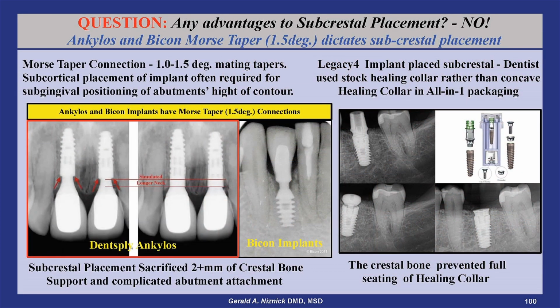This slide demonstrates the disadvantages of subcrestal placement of implants. While this can be done with any two-piece implant, the Morse taper connection of the Ankylos and Bicon implants often requires subcrestal placement in order to drop the height of contour of the abutment below the soft tissue for aesthetics. This is because their friction-fit abutments emerge from the implant as a narrow post and require several millimeters of length to create an acceptable emergence profile.